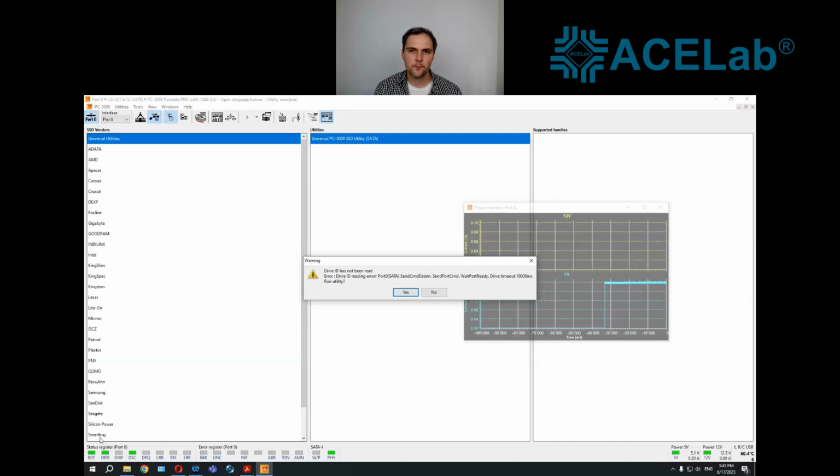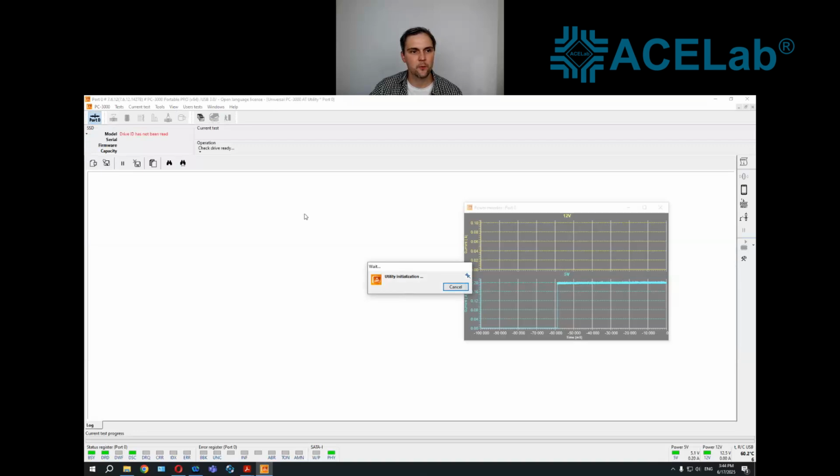Actually, this is the most typical problem when the drive is absolutely not detectable in BIOS or in the operating system when we connect the drive. If I connect this drive directly to my computer, I will see that there is no device connected, because this drive contains some serious internal corruption, an internal problem. And if I try to force the utility in the passport ID field, I will see nothing. No capacity, no passport information, just empty information that the drive ID has not been read. And as I mentioned before, this is one of the most typical problems related to SSDs.